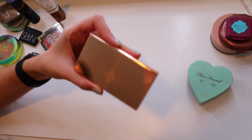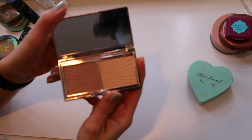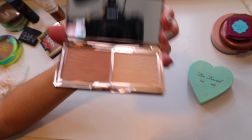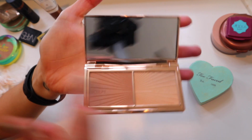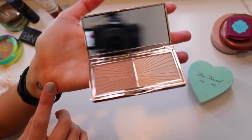And lastly, we have this tiny little duo that I got from Andy for Christmas from Charlotte Tilbury's new mini line. This is a little mini of her Film Star Bronze and Glow, which I thought was really cool that they were coming out with minis. I haven't really gotten a chance to wear this so much, and it comes with a sculpt and a glow color. And I'll be honest, I'm not certain that the sculpt is gonna be dark enough for me.